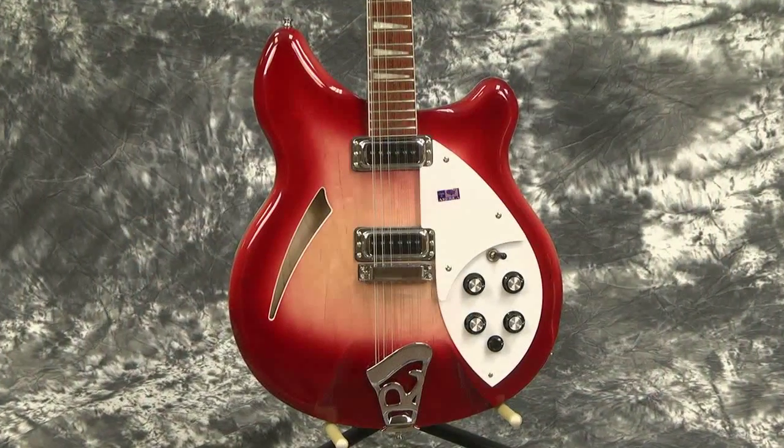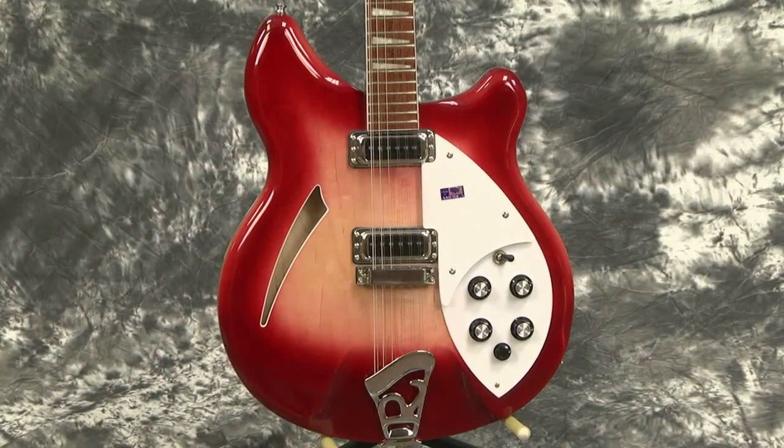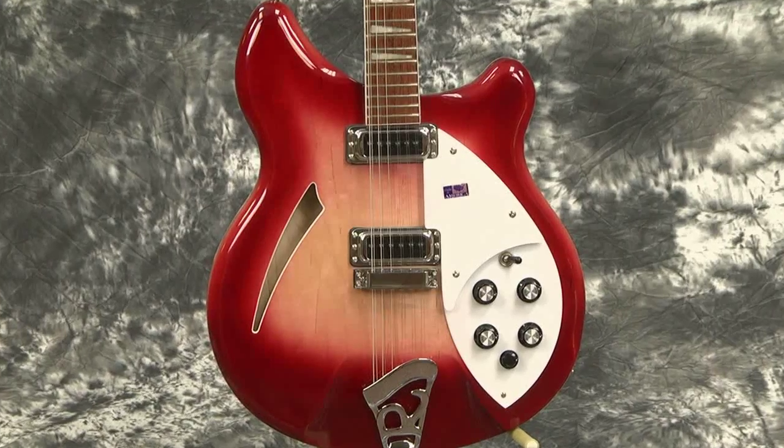www.lawmanguitars.com. Why am I playing a Byrds song today? Why else? I've got a 2001 360 12-string Fireglo Rickenbacker guitar. Boy, is it cool. I'll tell you what, whenever you get one of these in your hands, I defy you not to play Tambourine Man or something by Petty or something by George Harrison. These guitars just scream those songs to be played, and this one is no exception.